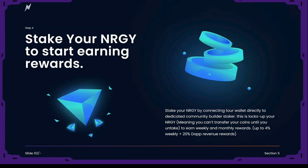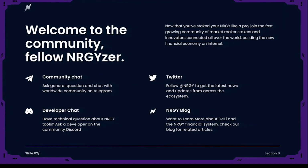You can start building your own dApp if you wish to. There's lots and lots of great ways, but it starts with getting Energy, getting the coin, staking, becoming a liquidity provider, and really being part of this community. And that community consists of a community chat, a Facebook group, DeFi Nation, developer chat, social media places, new blogs, and so forth. You just tap into all those resources.